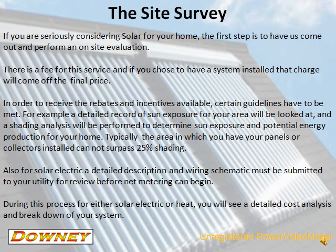Now, if you are seriously considering solar for your home, the first step is to have us come out and perform an on-site evaluation. And also during this process, we will be creating a budget in order for us to design the most efficient and cost-effective PV or solar thermal system for your home. Now there is a fee for this service, and if you choose to have the system installed, that charge will come off the final price.